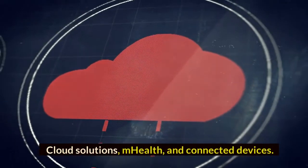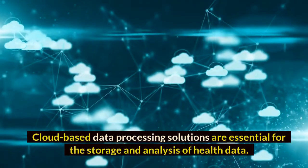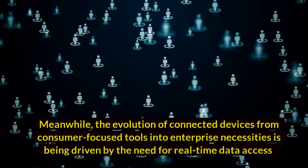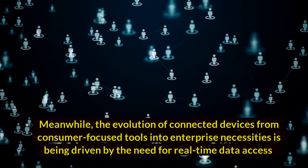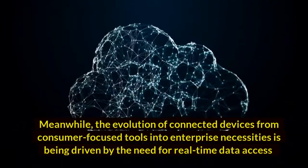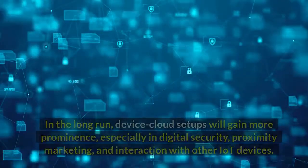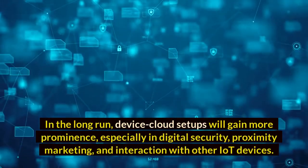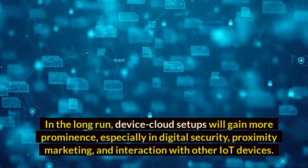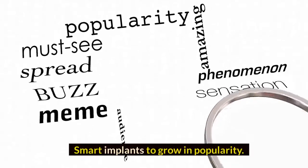Cloud solutions, mHealth, and connected devices. Cloud-based data processing solutions are essential for the storage and analysis of health data. Meanwhile, the evolution of connected devices from consumer-focused tools into enterprise necessities is being driven by the need for real-time data access and computation, the competency of cloud technologies. In the long run, device cloud setups will gain more prominence, especially in digital security, proximity marketing, and interaction with other IoT devices.